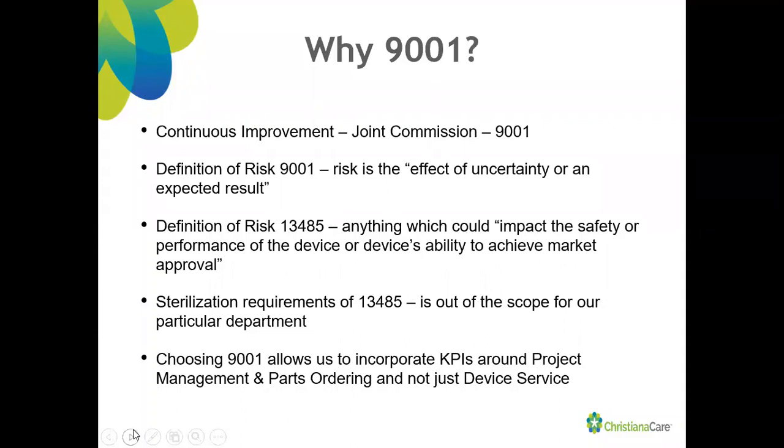We looked at the sterilization requirements for 13485, and I know everybody's wondering, well, what about your equipment? What's sterilization? For us, sterilization is handled for the hospital by a different department. So though that's a requirement and a good practice, we actually handle sterilization somewhere else, and so it doesn't really fall into the scope for our department. And keeping in mind that 9001 has allowed us to incorporate our KPIs around project management and parts ordering and not just device service.